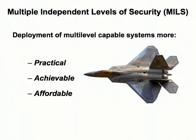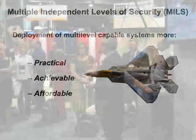MILS stands for Multiple Independent Levels of Security. This architecture makes the deployment of multi-level capable systems more practical, achievable, and affordable. And today, the purpose of our demonstration is to prove that MILS is ready for action.